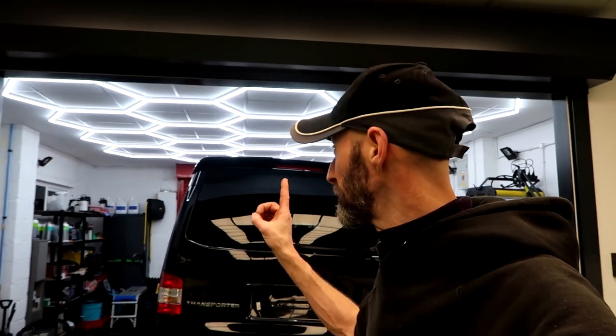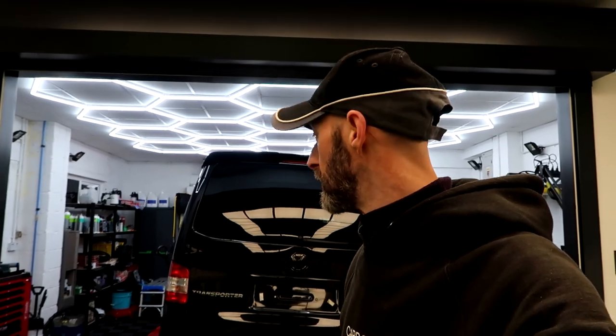Next up, we have a 2014 Volkswagen Transporter. This is booked in for a single stage machine polish, ceramic coating, wheel coating, and possibly glass coating as well. Obviously I can't get that on the ramp, so this morning was its full wash and decontamination outside, and it's absolutely been pouring down all morning. So I didn't really get any footage of that at all, but if you've seen my videos, you would have seen lots of it before.